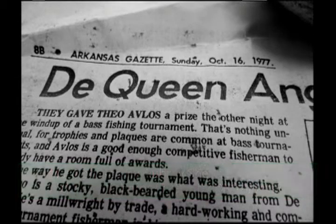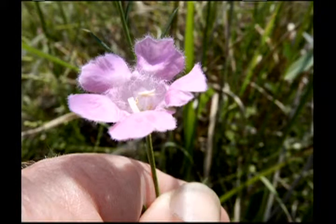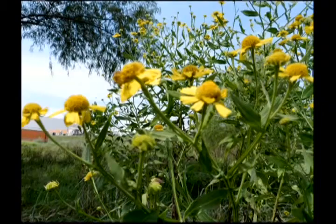This is a 1977 column by Joe Mosley at the top of the page, and right under it's one of mine. And you know what I was talking about in that column? Habitat importance, just like I'm doing today in many ways. And that's one of the prairie wildflowers.